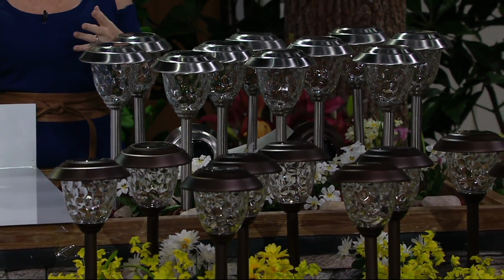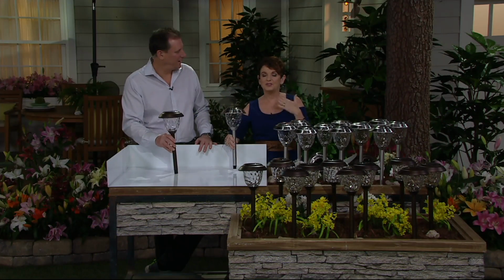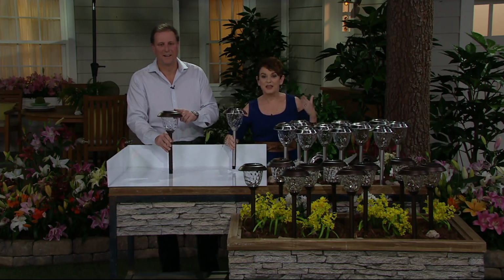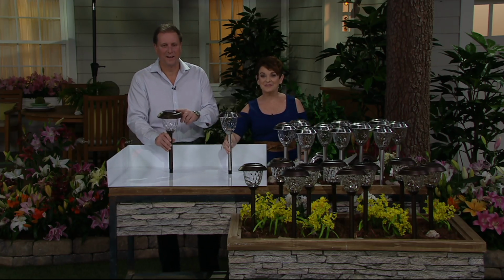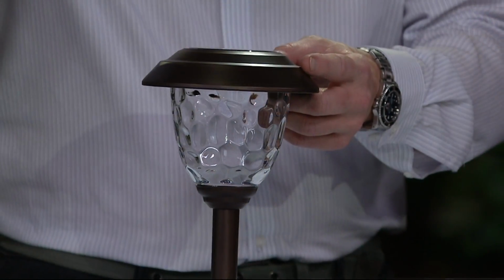If you have a long driveway, if you have a path, if you want to light around the pool, I'm so impressed with these lights because they last season after season after season. Get more than one set. But when we dim the lights, look what happens. This is the best dim the light moment ever.